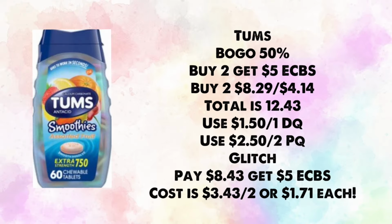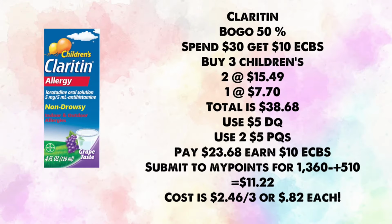Tums are going to be buy one, get one 50% off, buy two, earn $5 in Extra Bucks. You can buy two at $8.29 and $4.14. Your total is $12.43. Use a $1.50 off one digital coupon that should glitch with a $2.50 off two paper coupon. You would pay $8.43 and get $5 back in Extra Bucks, making your cost $3.43 for two or $1.71 each. Okay, so this deal, I think, is going to be great if it does work out this way.